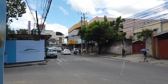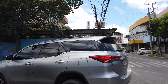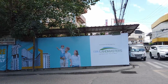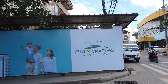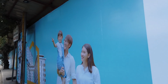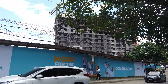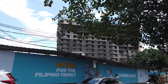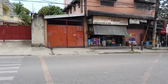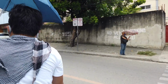There's another condominium here, developed and managed by Landmasters. Okay, the former mayor's house, this one. The Cebu Landmaster. They are making a condominium here beside your barangay hall. That's the condominium they're building, and they are still building it now. Ongoing construction still. So those investors there will never be questioning if the project will push through.